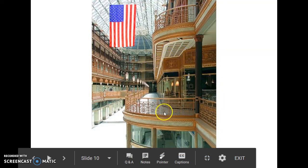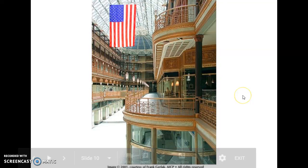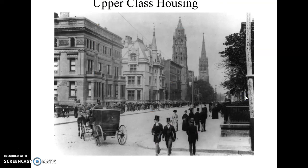Look at the detail, right? Look at every effort that goes in. It's just this classic Gilded Age architecture here and just kind of showing off the wealth. And Cleveland, like I said, is a great example. So let's talk about where people lived. This is going to be great for our cribs assignment, so pay close attention depending on what your role is.